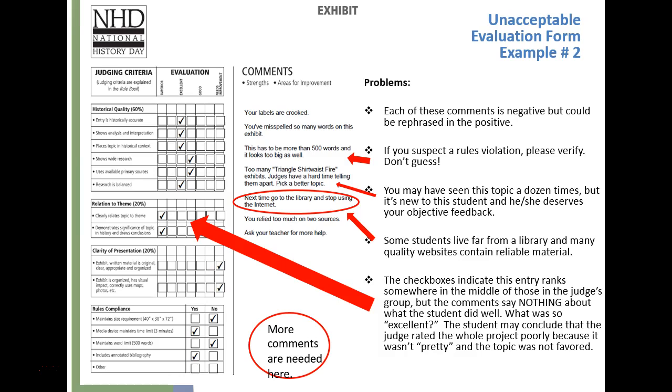Another thing on this comment form is, next time go to the library and stop using the internet. Please keep in mind that some students don't have libraries near them or very close to them. Some students don't have internet at home, and the only chance that they get to work on their projects is in school. So just be mindful of things like that.